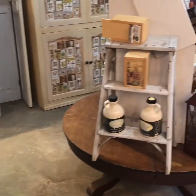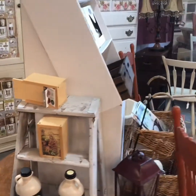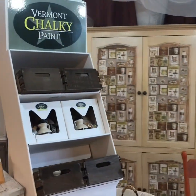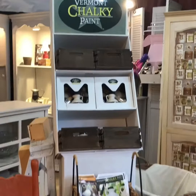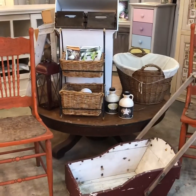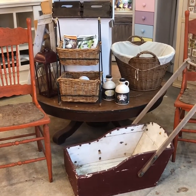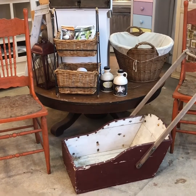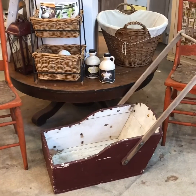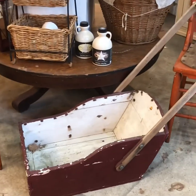And this is really cool. That's our little step ladder there. Everybody has one. This is our display for our Pro Packs that we send to our resellers who want to sell Vermont chalky paint. These chairs I got yesterday as well. I'm thinking, wouldn't it be nice for one of those black plaid seat cushions? A little sleigh. The sleigh I want to paint up a little bit too. It's just so cool.